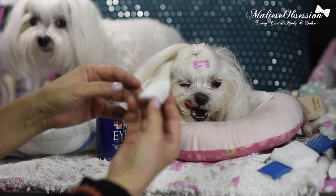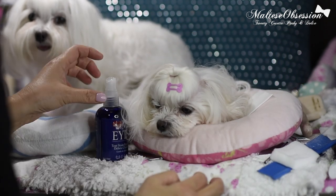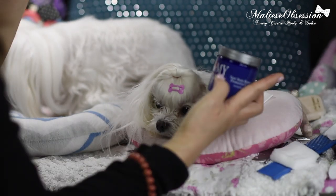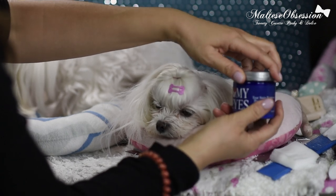Okay. And see, stuff is still coming off and she's not even that stained. All right, so that's step two. Step three is this tear stain remover. And this is a tear stain remover protective cream.